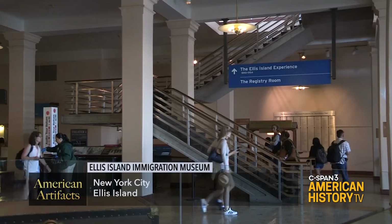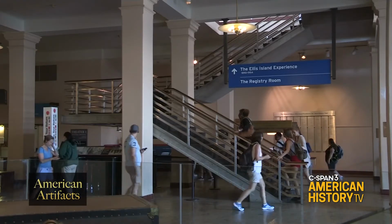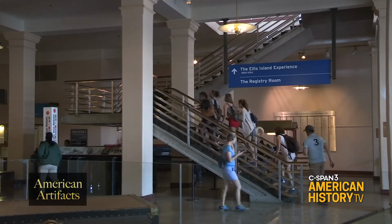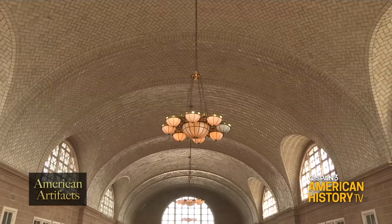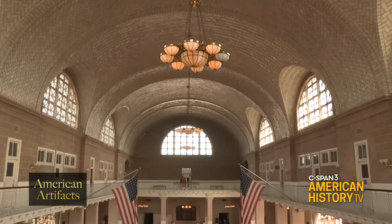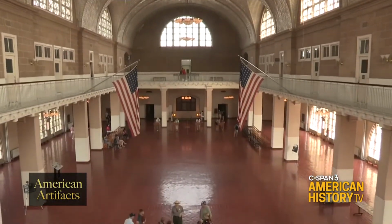Here you come in, and after 1912, you're going to be directed to go up those stairs. And we're going to head upstairs to the second floor now to talk about the medical and legal processing. You're also going to see the room that I think most of you have come to know as the symbol of Ellis Island. It's officially called the registry room, but we call it, and I think most people simply call it, the Great Hall of Ellis Island.